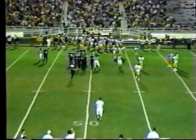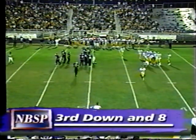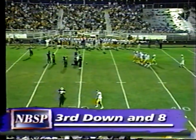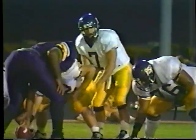The ball is almost on the midfield stripe. I don't know if Coach Briles called that play at the line of scrimmage or if Kellen just saw it, but it was obviously something he saw just at the snap of the ball, Boots, because he didn't hesitate at all to run around that corner and got good positive yardage, picked up 7. 3rd down and 8 for the Jackets at the Bulldog 50-yard line. 6:02 and counting here in the second quarter.